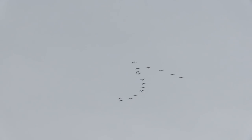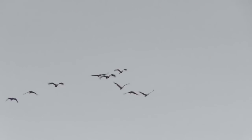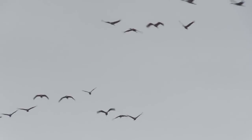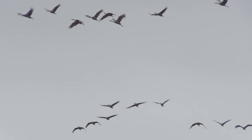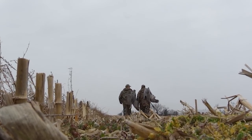Yeah. And look, we've been outside the blind now for a good 30 minutes or so, and the birds are still flying in. And this would be a spot, if you were gonna hunt tomorrow, you'd come right back here to have another opportunity. You could come back to the same spot in a day or two. Well, I'll tell you what, I'm excited to get these things on a hot grill. They're great.